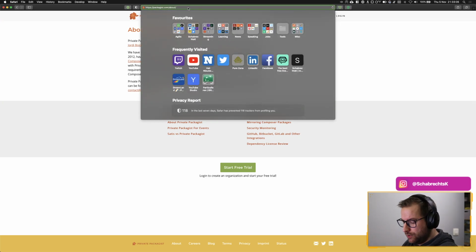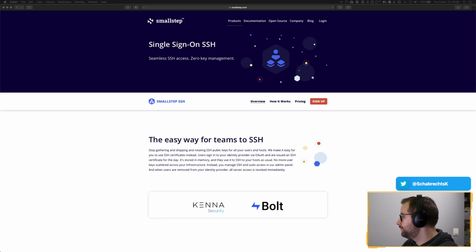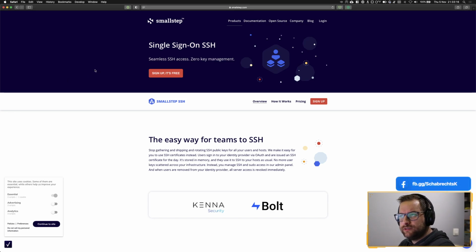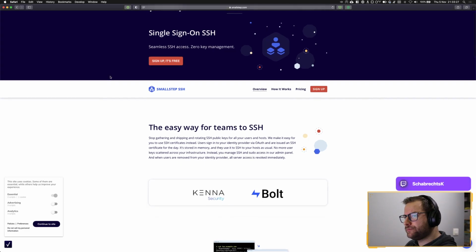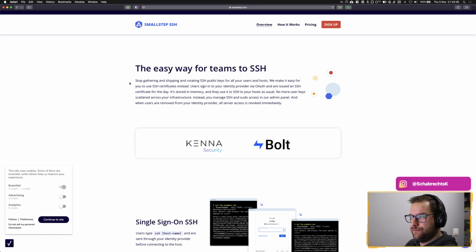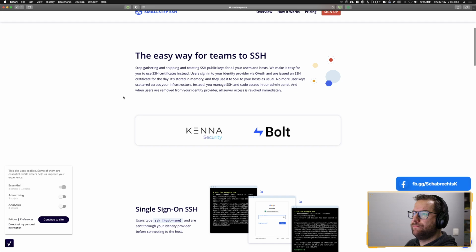Next one is an interesting one if you work a lot with SSH. So, single sign-on SSH, a seamless SSH access with zero key management. I like the zero key management. It's the easy way for teams to SSH because you do not need to gather and ship rotating SSH public keys for all users and hosts. They use SSH certificates. You sign in through OAuth and are issued an SSH certificate for the day, stored in memory. No more user keys scattered across your infrastructure.